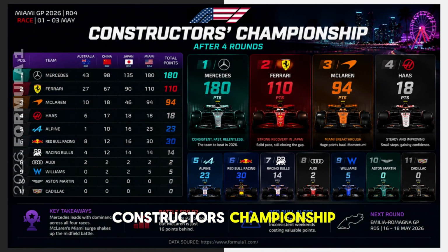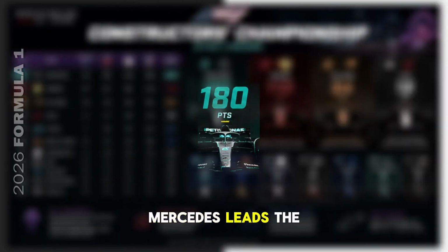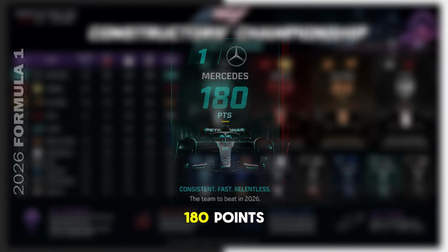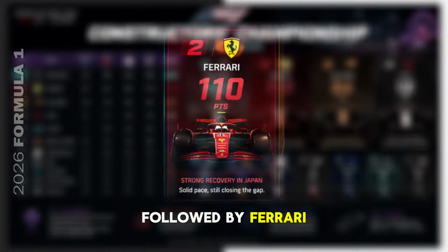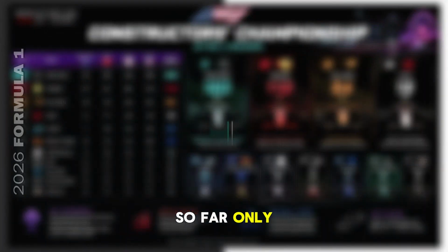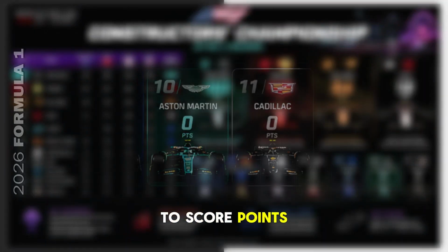Constructors' Championship. With what appears to be a near perfect understanding of the regulations and, at times, creating controversy, Mercedes leads the Constructors' Championship with 180 points, followed by Ferrari with 110 points. So far, only Aston Martin and Cadillac have yet to score points.